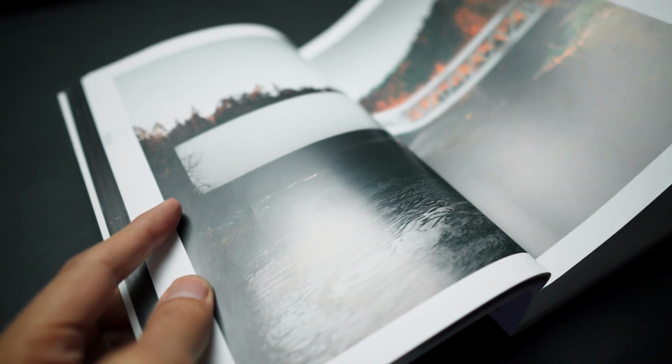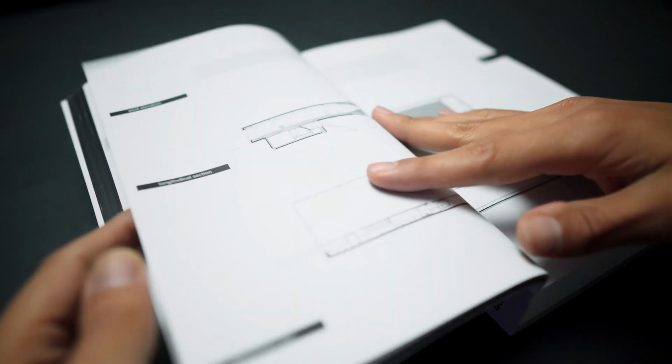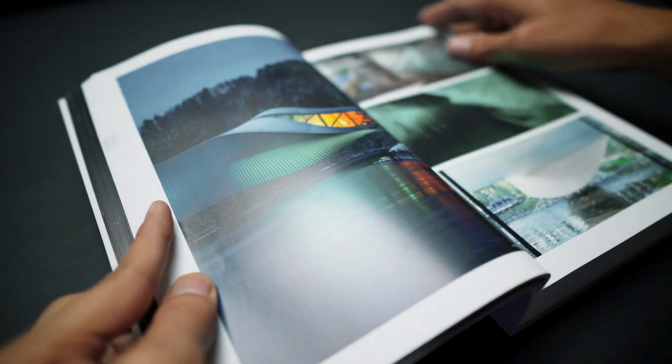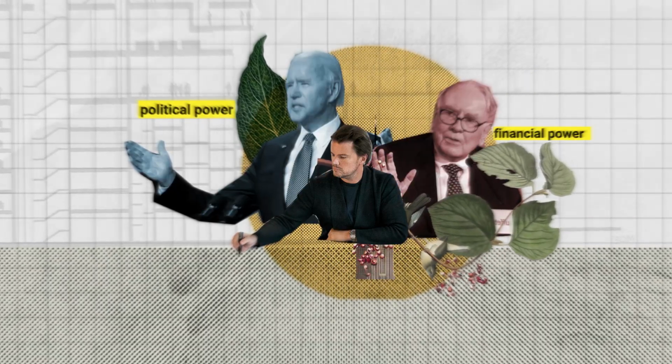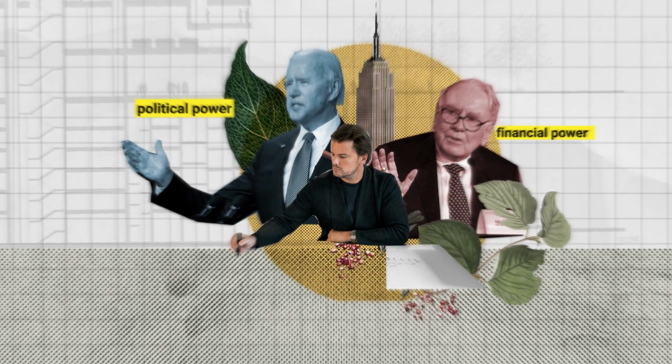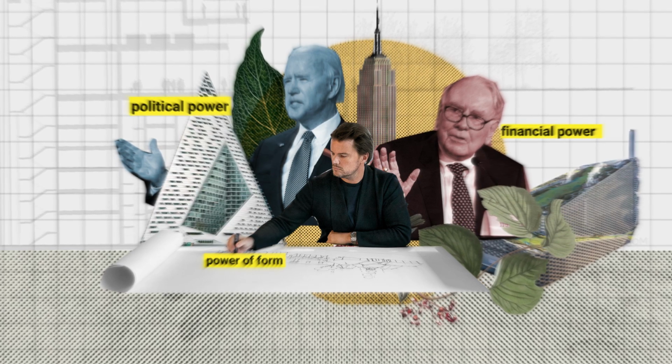After this, the present section is the presentation of the actual Big projects. These projects are grouped and categorized into 10 gifts. According to Big, architects don't have a political or financial power, but we do have the power of giving form. And when we do this, we have the possibility of gifting the world with space.